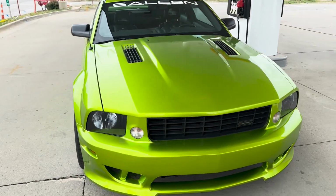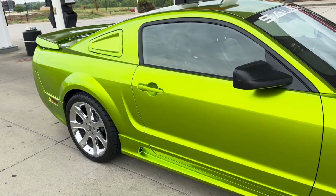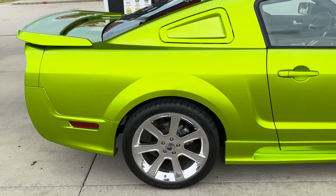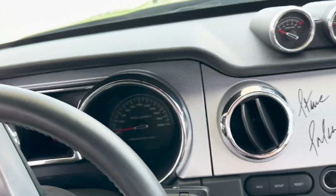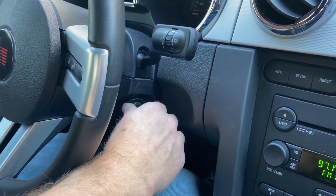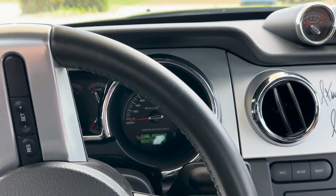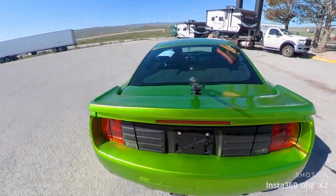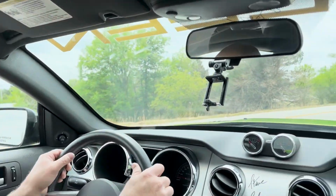So here she is. It is a 2007 Saleen Mustang Supercharged Extreme. It's got this crazy green candy wrap. Oh yeah, that sounds good. Let's see if we can get a little bit of supercharger whine.